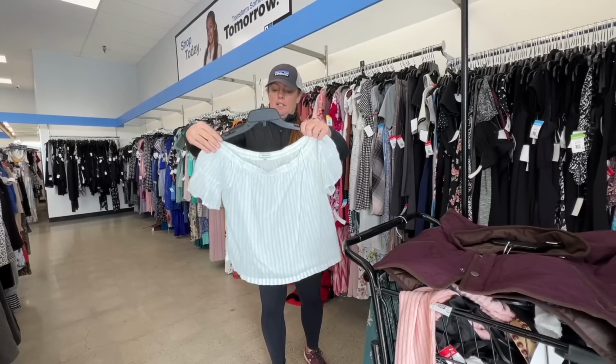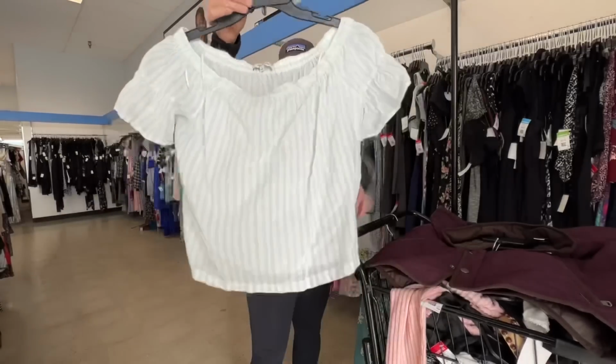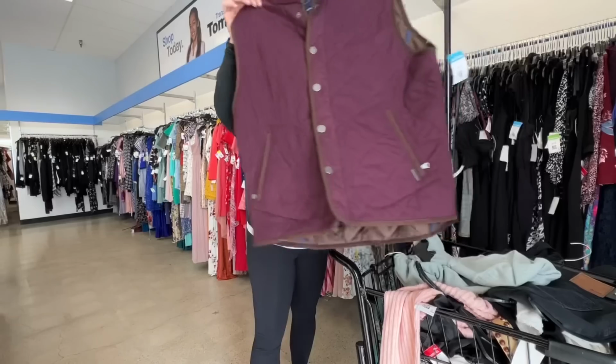This one was 50% off. It's Madewell size large, and I think it's a really nice little spring summer top. I do like picking up Madewell in larger sizes if I can, if they're in good condition. And, you know, this isn't the cheapest thing, but I thought it was worth picking up.